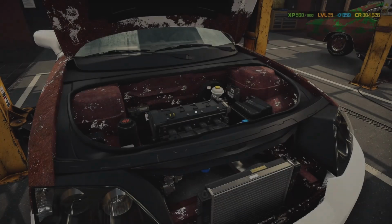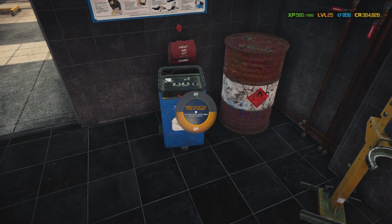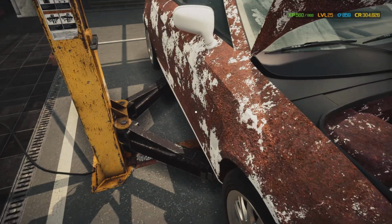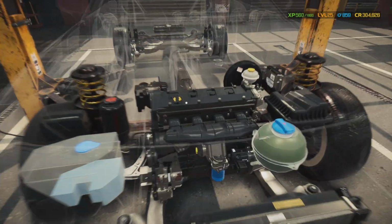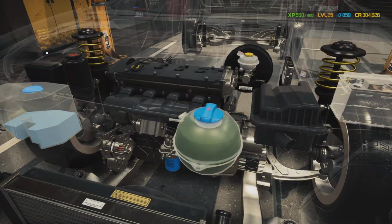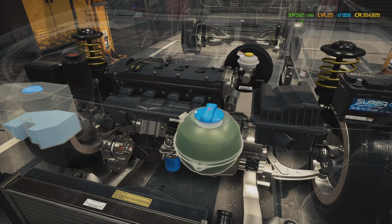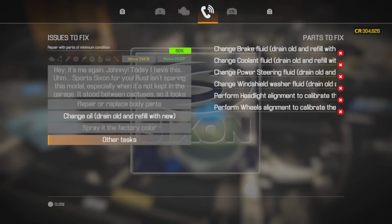The battery. Where's my battery? It's over here. Fully charged. Back around here. Click on the motor. Go to install. And we'll put that battery in 100%. Right like that. Beautiful. Now we're going to put oil in it.